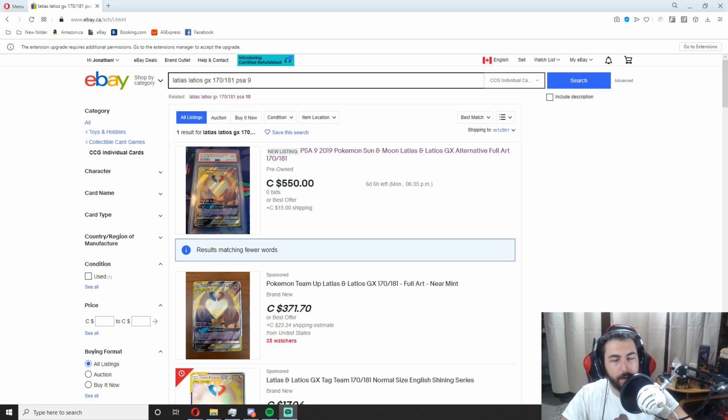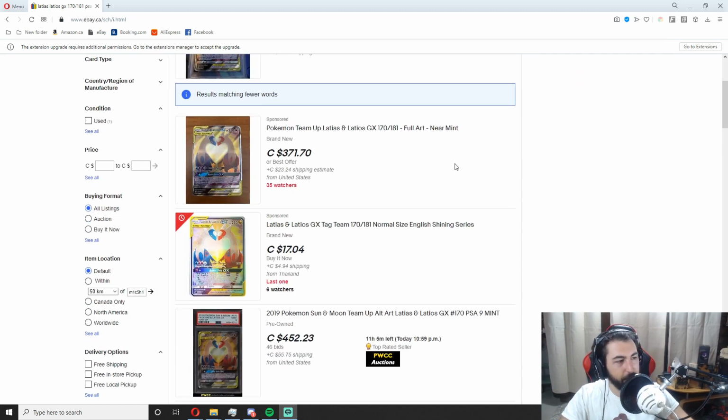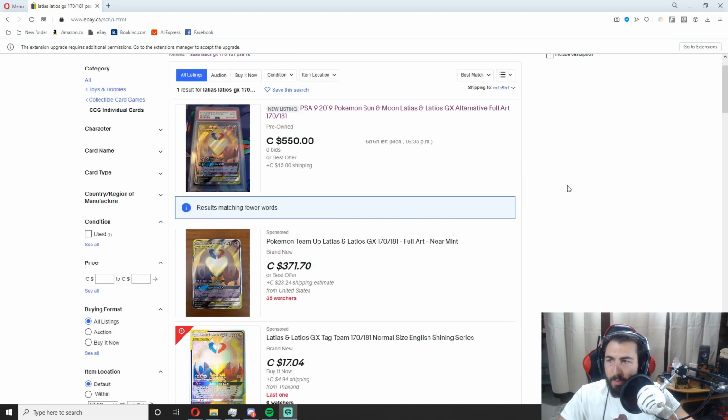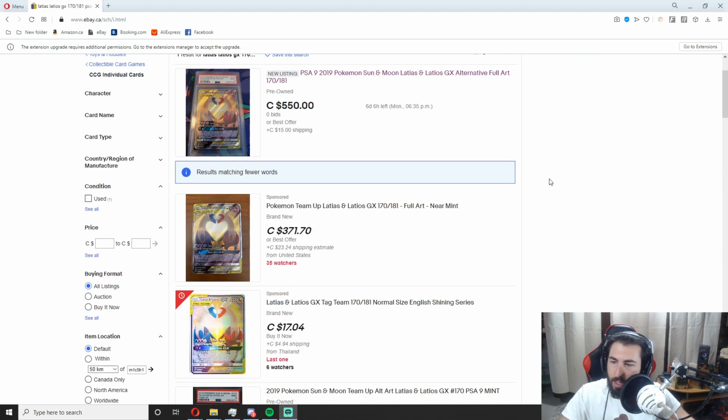I love this card. One of my favorite modern cards, if not my favorite modern card. And I almost won a CGC 9 for 350 Canadian. I lost with 5 seconds left because I'm stupid, and I bid with too much time left. With 15 seconds, the guy outbid me immediately. It was a tough loss, but we've been keeping our eye out and looking. So I've been looking for PSA specifically.